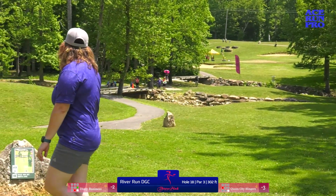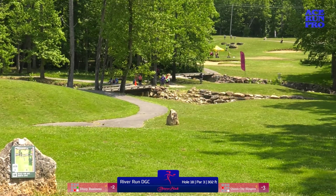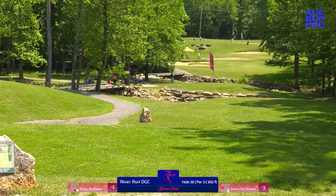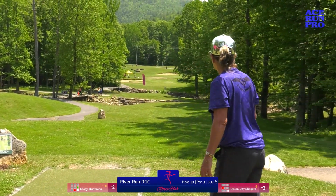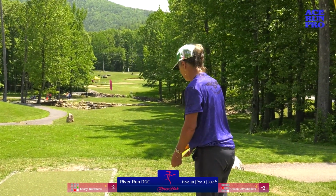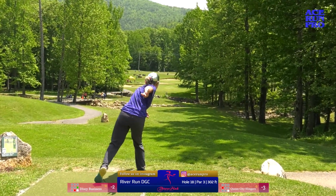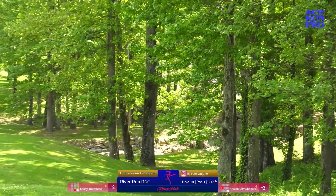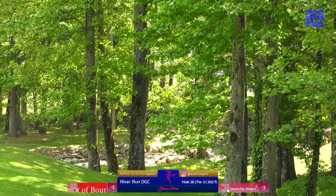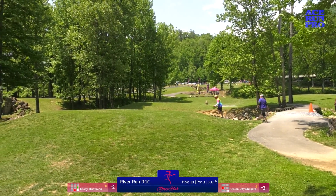Mandy going left side, and that is safe. See what Sandy Reineke is going to do here. That driver looks like she's trying to go somewhere. Oh, that is yanked over to the right-hand side, and it keeps going. And it ends up out of bounds. Yeah, that creek bed to the right.